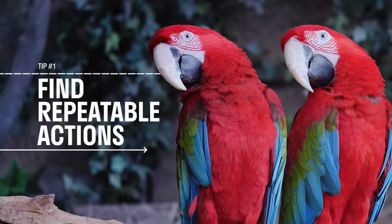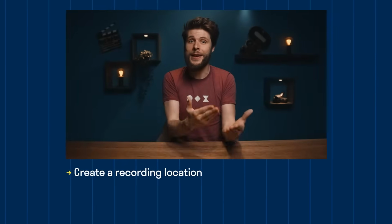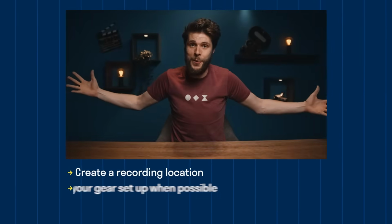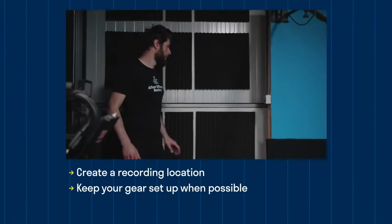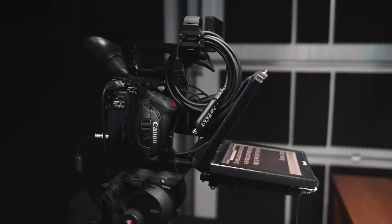Tip number 1, find repeatable actions in your process and see what you can do to cut off some time from those actions. Most videos here start with a script. We write out the entire text and then we go and record ourselves reading that text, just like I'm doing right now. We used to lose a lot of time by setting up lights, the camera, and everything else, so we decided to give that presentation its own small studio. We have fixed lighting that never moves, which I even connected to one simple light switch to turn everything on. The camera here also sits permanently on a tripod, so for each video that we produce, we cut off at least 1 hour of time.